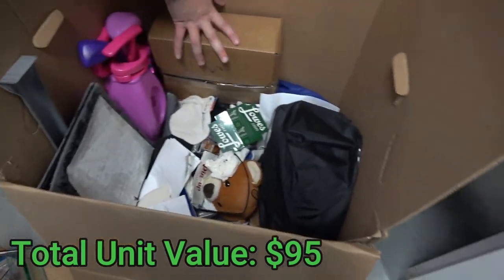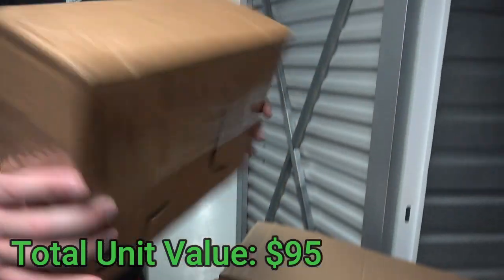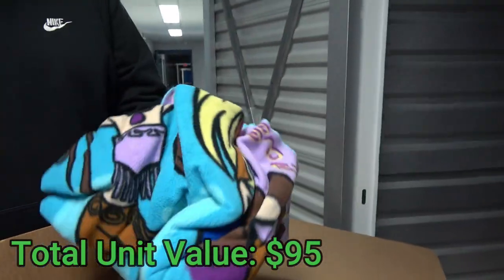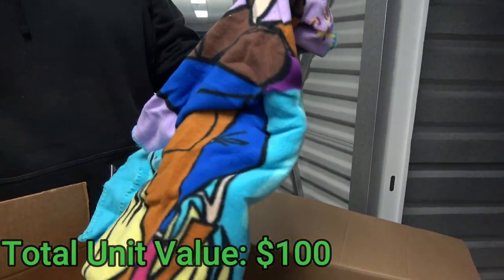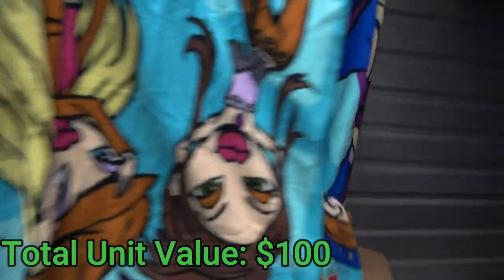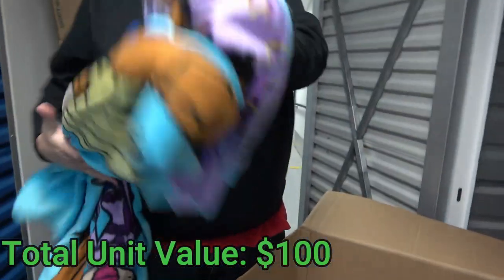Oh, and there it went. This one's super light again. But look at that, they taped it up. Another blanket. What is it? Open it. Looks like a cartoon or something. Bratz. I remember those things when they were big.